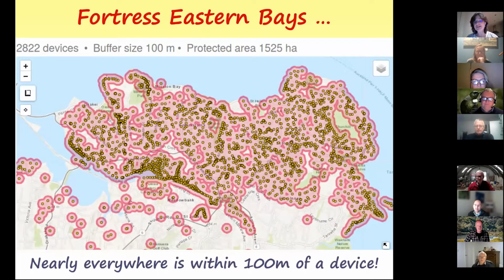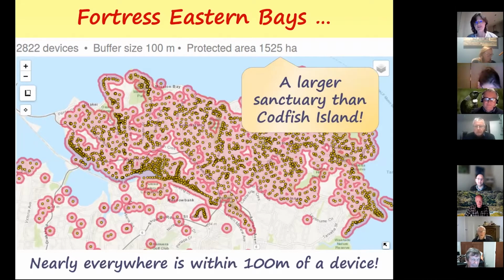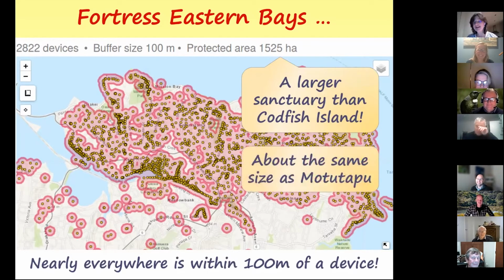You can also see by this exactly how much protected area you have. If you consider that within 100 meters of each device, and these are active devices, I should say, is a protected area in some sense, then our total protected area is about 1,500 hectares. And I think you should know that that is a larger conservation sanctuary than Codfish Island. So I'm confidently expecting the Department of Conservation to be in touch, looking for homes for kakapo any moment now, and seeing this as the obvious place to put them. It's about the same size as Motutapu Island. So it's actually a very significant area of conservation estate.